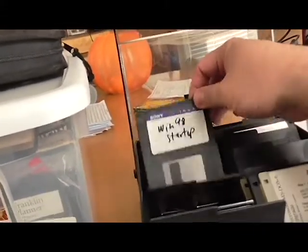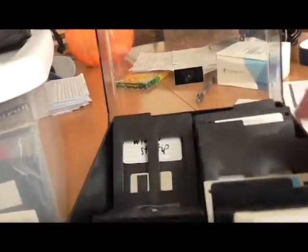Windows 98 startup disk. That's the Windows 98 startup disk. There you go.